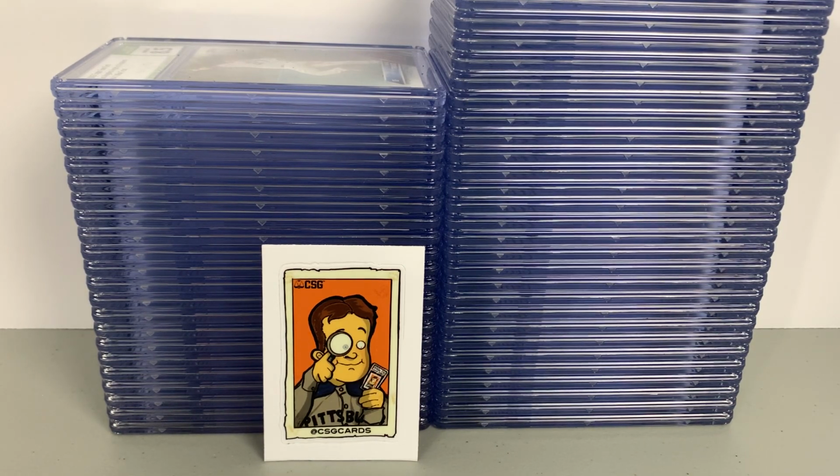Just to give you a little idea of the time frame, these cards were shipped off way back in, I believe, February. I think CSG officially opened their doors to public submissions in early February, I believe. And I sent these within the first few weeks of them being opened, and it was not logged in their system until March 15th.